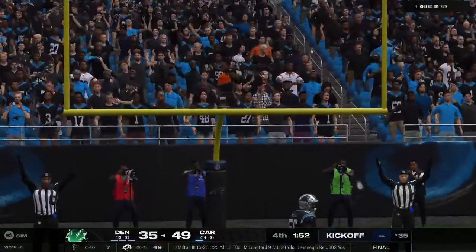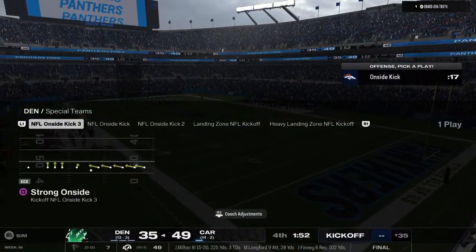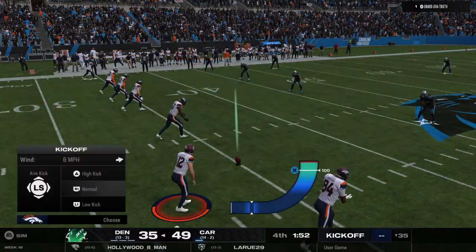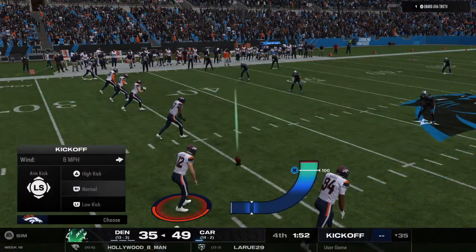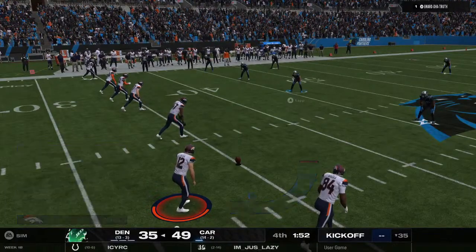That one splits the uprights. And the Broncos get it back to a 14-point game. Well, this one not quite over just yet. They've got 3 timeouts at their disposal, but really need to make the unexpected recovery here.